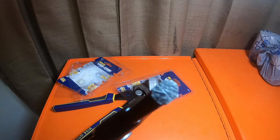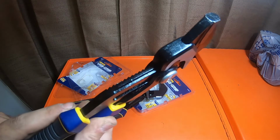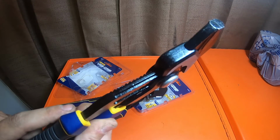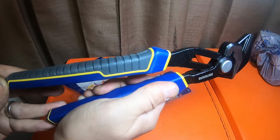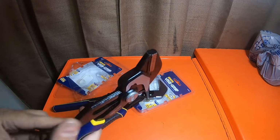Is there any wobble? Very, very little wobble. Look at that. Just enough wobble to allow the tool to function smoothly.